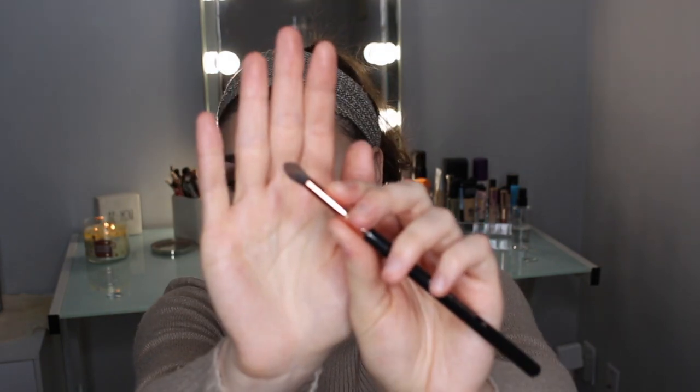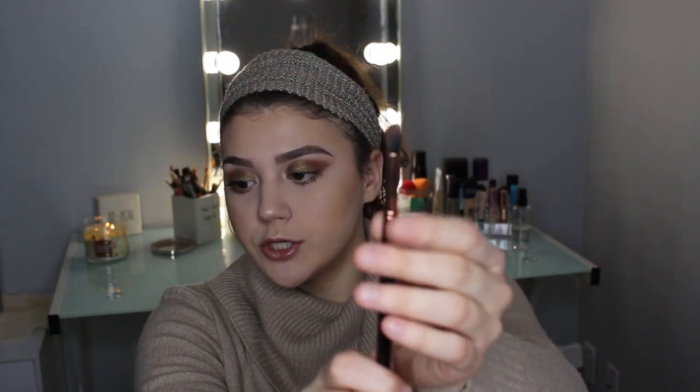I actually used this brush on the outer corner because of the cut crease. It was a little too harsh, so I had to blend it out. This is another Sigma Beauty, a small taper blending E45. It is so good for really packing it right there in the outer corner, just to blend everything out. It's such a good, dense taper blending brush.